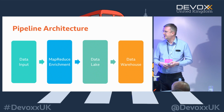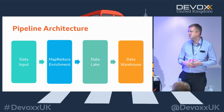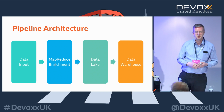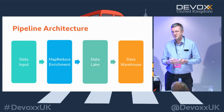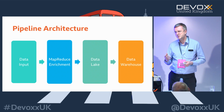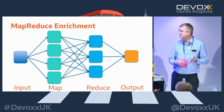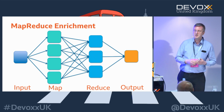So where was this complexity? Where were the major issues that we were encountering? Effectively in the blue section there, the MapReduce enrichment. We were using absolutely, at the time, the right sort of technology stacks, using MapReduce to solve our problems. But if you're not familiar with MapReduce, it can be quite complex to get your head around.